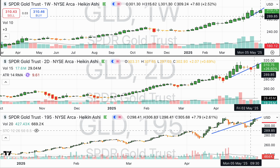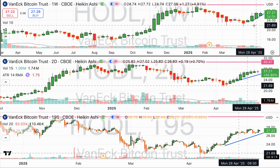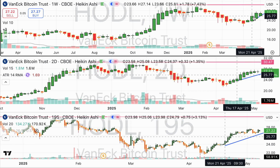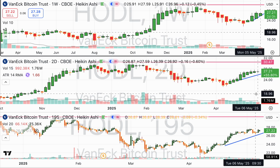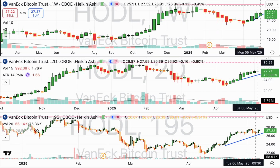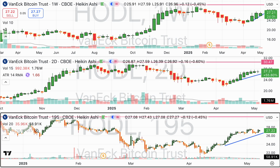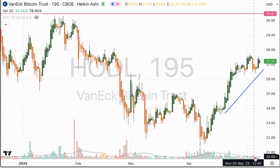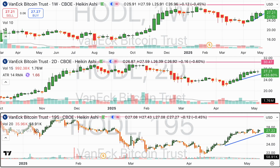Now, what's up with HODL? It's up for the day 1.30%. You can see as things were bumping up nicely over the prior 2 weeks, slowed down this week. Volume not so high on the weekly and the half day. Well, let's zoom in on that because that is very hard to see. Yeah, it's below average there too. But you can see where things bumped up in the morning, pulled back some in the afternoon.